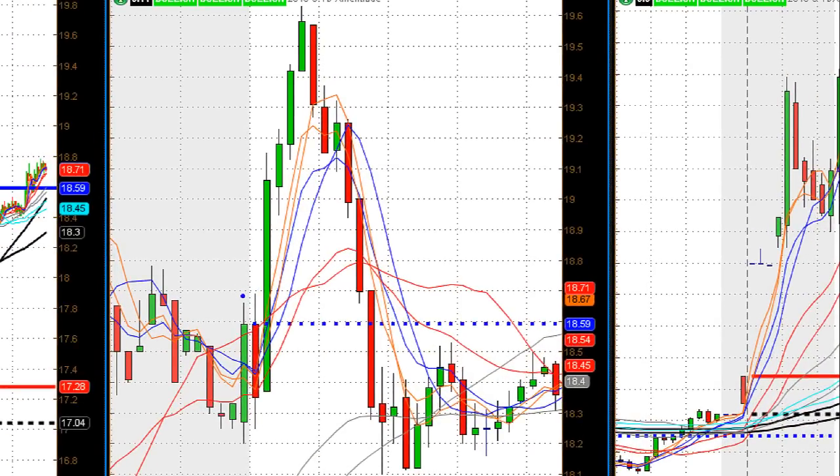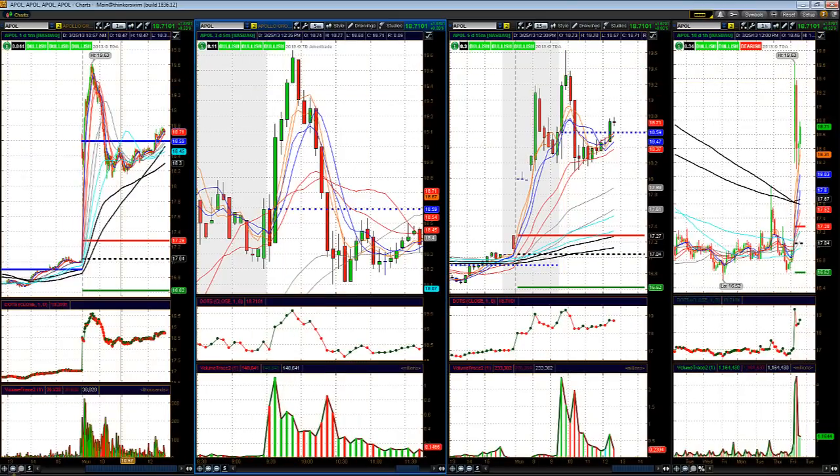We got long this stock right over the highs here at 1865, and this thing was off to the races all the way to a high of 1960. Actually, 1865. Let's see here. Actually, no, I got long at 1890. Some guys probably in the room got long at 1865.